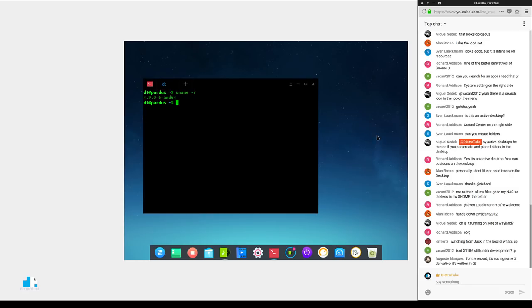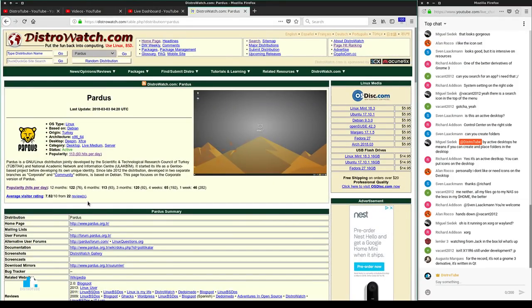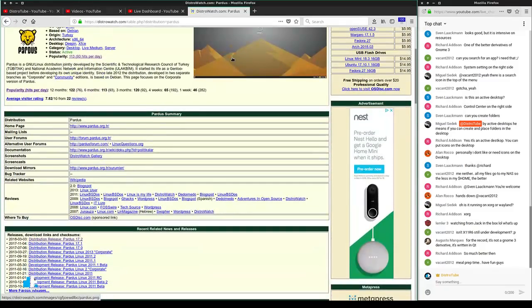Let's see. Let's actually read DistroWatch's description of Pardus. It is a GNU/Linux. There, people, I said it. GNU/Linux distribution jointly developed by the Scientific and Technological Research Council of Turkey and the National Academic Network and Information Center, whatever those organizations are. It started life as a Gentoo-based project before developing its own unique identity. Since late 2012, it's been developed in 2 separate branches as corporate and community editions and is based on Debian. That still didn't tell me which branch of Debian, but I'm pretty sure this was Debian stable.